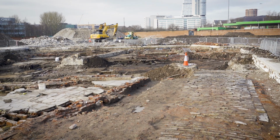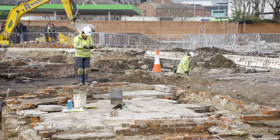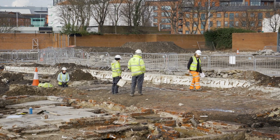We are the last chance to tell the story of this area before it gets redeveloped. So behind me we've got a building that was possibly Georgian in origin, and on the other side of the street we've got buildings, shops and an old pub as well, the Scarborough Castle Inn, and there was a couple of shops next door to that as well.